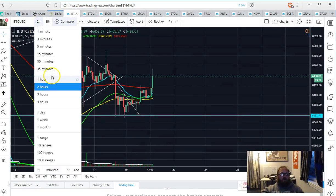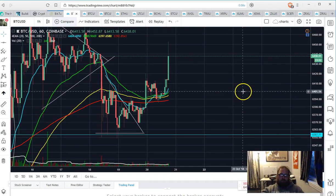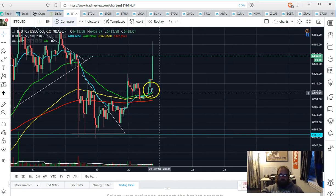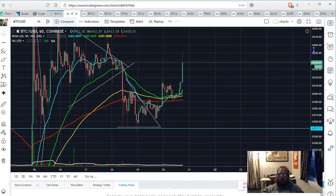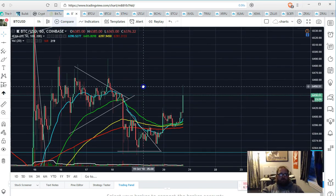Let's try the 1 hour. Look at that. See, we already crossed. The 1 hour, all of them already crossed. We got the right order. We got the blue, green, yellow, red. That means upward movement. We got a wick right here. We got 23 minutes left on the 1 hour candle. We're testing this area right here. We want to break 64.40.